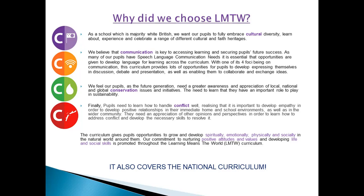So basically, we had our aims, we had our values, we'd got those together with all our stakeholders. We then had Elaine come in, having looked at other curriculums as well. And we felt that Learning Means the World, with its 4 foci being these 4 C's, met what we were looking for.